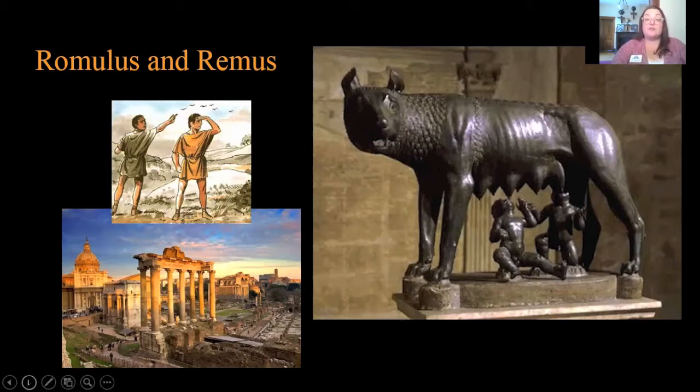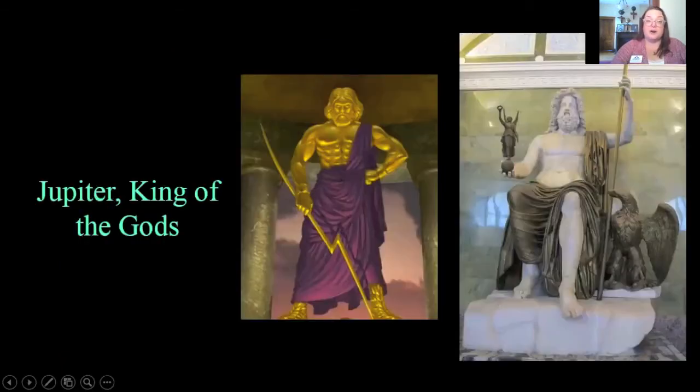Now, the only god that was more important to them than Mars would have been Jupiter, who was the king of the gods. Now, I mentioned earlier that Roman mythology correlates pretty closely to Greek mythology. So if you're more familiar with Greek mythology, Jupiter would be the equivalent of Zeus. And Mars, who we were just talking about, would be the equivalent of Ares.